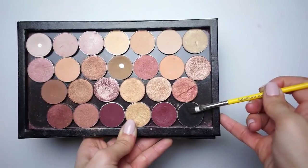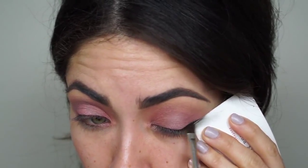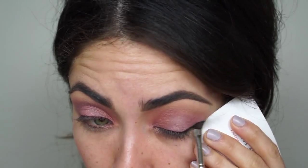I feel like the eyes need a little added something, so I'm going to be doing a soft winged liner with eyeshadow. I'm going to be using Corrupt from Makeup Geek and a Delium 763 brush. I'm not sure if this is meant to be like an eyebrow brush, but I'm going to use it anyway. And I'm going to line up the edge of my business card against my eye and then create that soft wing.